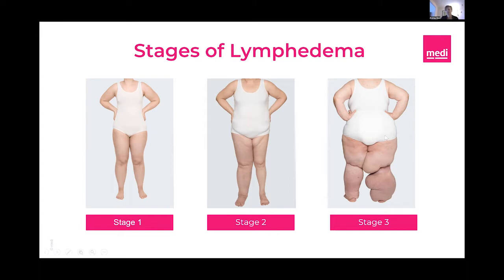Okay. So at this stage, it's often that the lymphedema is starting to generalize because we're compromising the lymphatic system systemically, not only in one limb. And now the patient is really starting to suffer because edema is going up or creeping up higher, and other limbs are affected.